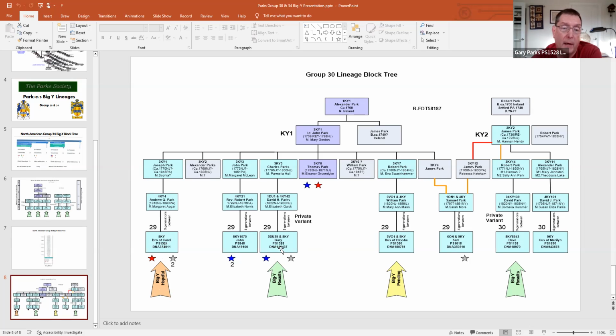And then ideally, what I'd like to do is get members to test for all of these lineages, 1 or 2 each. And I think if we get 1 or 2 each from all of these, I think we might be able to start figuring this out. I was going to go into more detail about my lineage, but I'll leave that for another day.